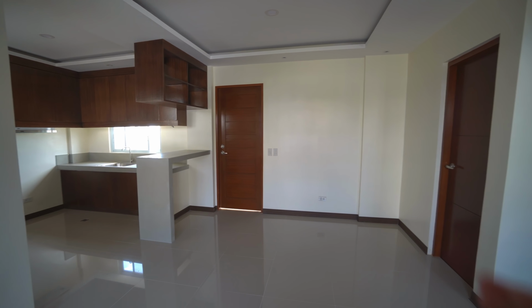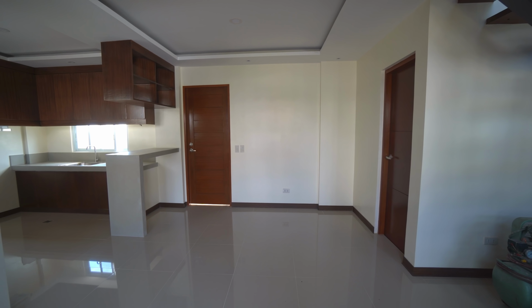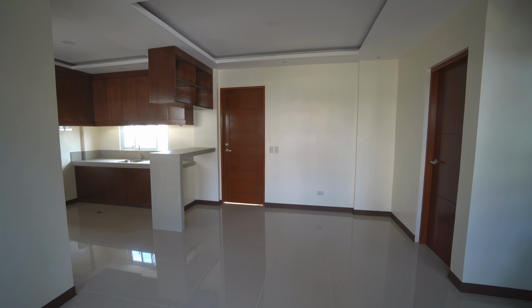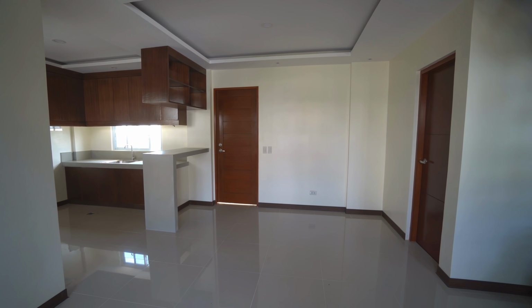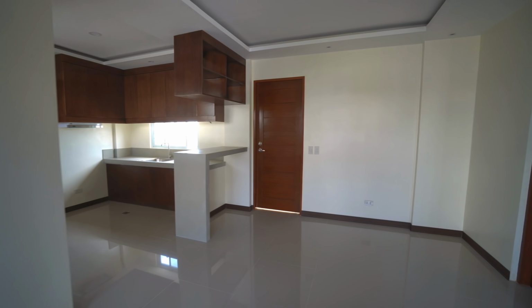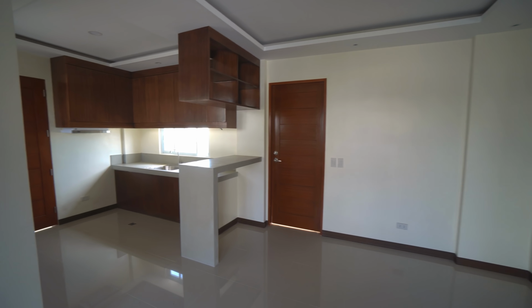Yung size ng living area, okay naman. Feeling ko mga around 7 square meters or mga 10 square meters. Mga 10 square meters siguro, estimate ko lang. Sorry, hindi ko kasi nadala yung metro.